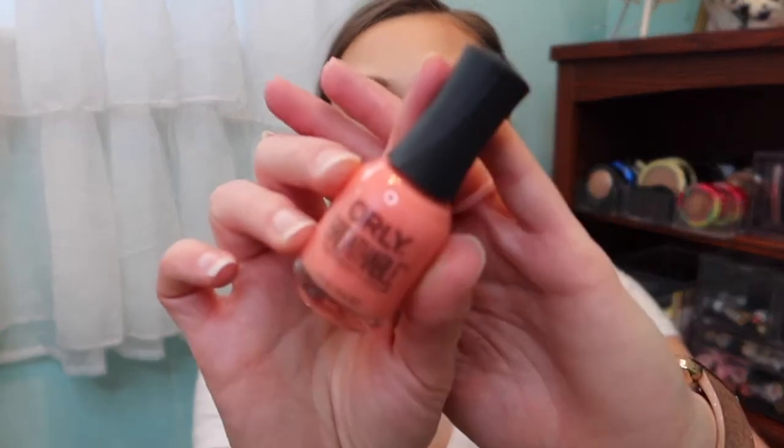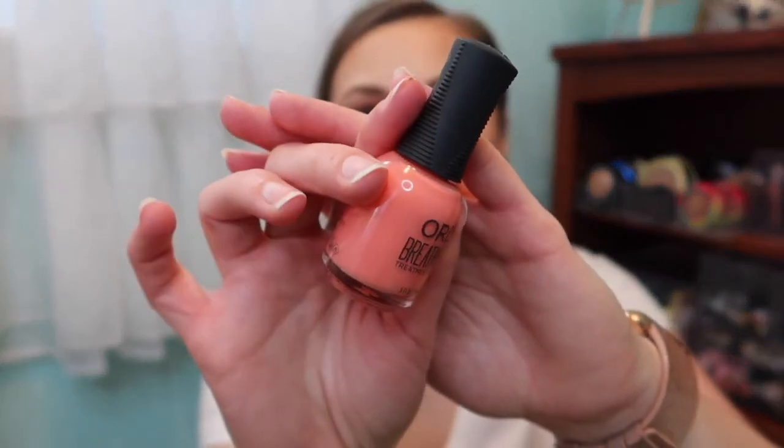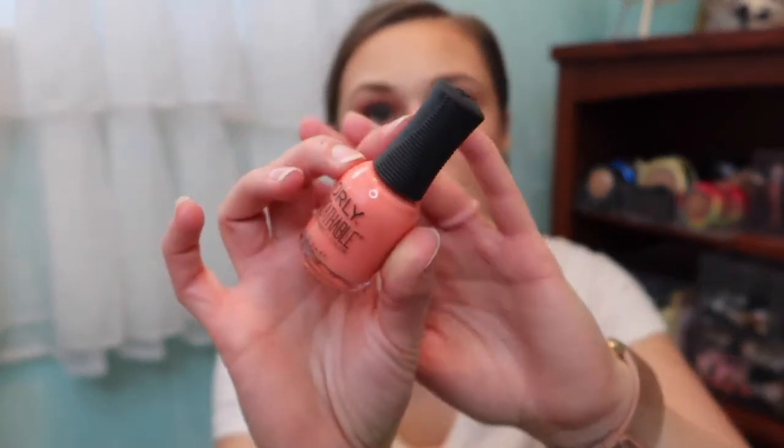I didn't do my nails this week, but since we talked so much about nail polishes last week, I did decide to pick up another Orly polish from CVS, the Orly Breathable Treatment Plus Color, and this one's called Growing Young. But I thought this coral color would be such a pretty spring color since it's almost officially spring, I think tomorrow. So I thought this would be really pretty to use, so we'll try that out this week.